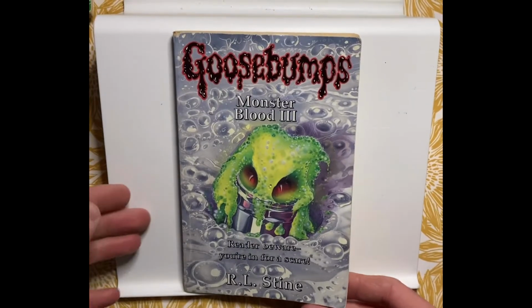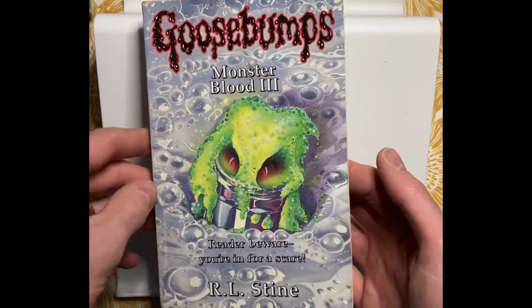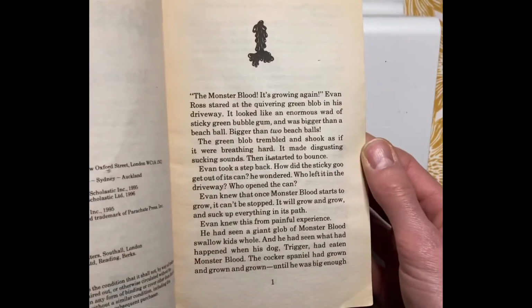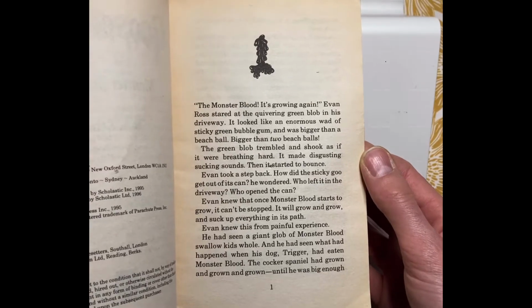Monster Blood Three. The monster blood, it's growing again. Evan Ross stared at the quivering green blob in his driveway. It looked like an enormous wad of sticky green bubblegum. It was bigger than a beach ball, bigger than two beach balls.